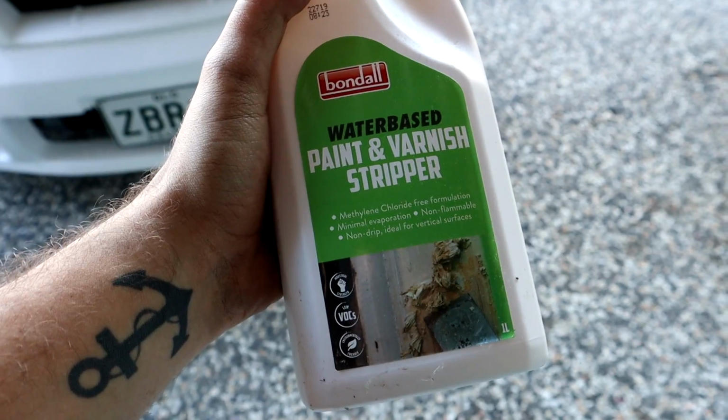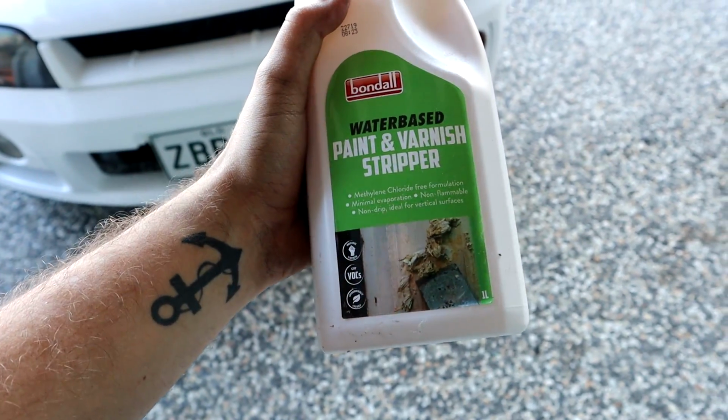Rightio, so it's just after midday at the moment and my headache has started to clear up a little bit. Doing those brakes was pretty simple this morning, and I wanted to do some more stuff to the Skyline. One thing I said I wanted to do earlier today was paint strip the intercooler to make it nice and bright and silver. Now I completely forgot, but we actually have paint stripper lying around. I have no idea if this stuff's even going to work.